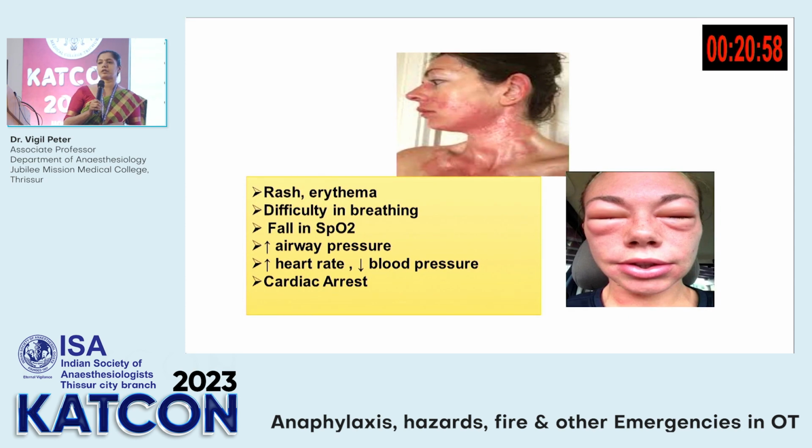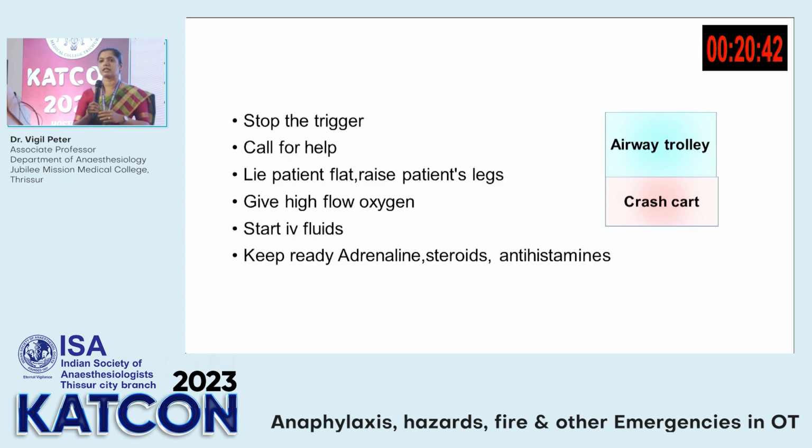So how will you respond when anaphylaxis has occurred? The first response should be to remove the triggering agent. Then make the patient lie flat and raise the legs. Start high flow oxygen. You might have to start the IV fluids. And meanwhile, keep ready adrenaline, which is the drug of choice for anaphylaxis, steroids, antihistamines, and make sure that your airway trolley and emergency drugs are all at hand.